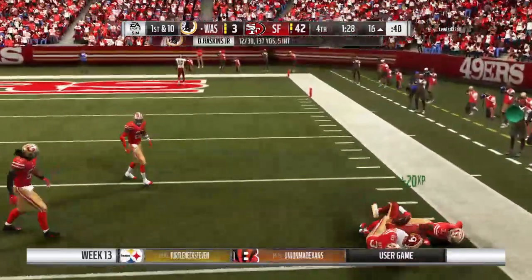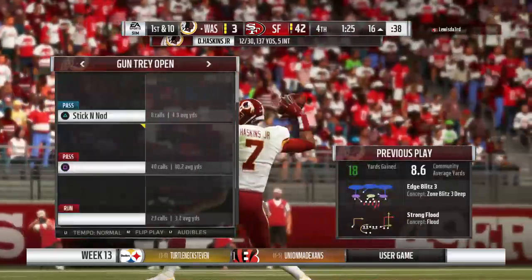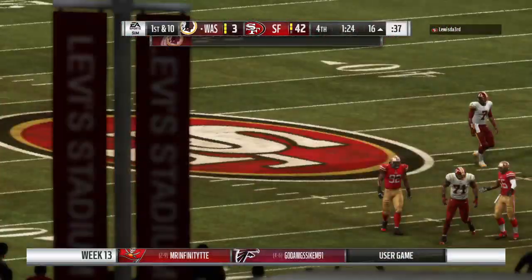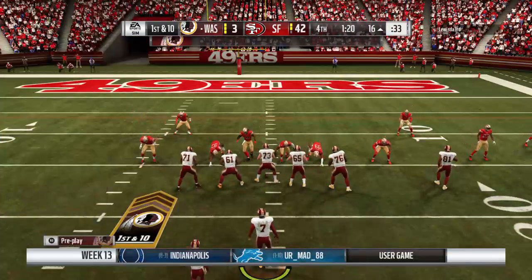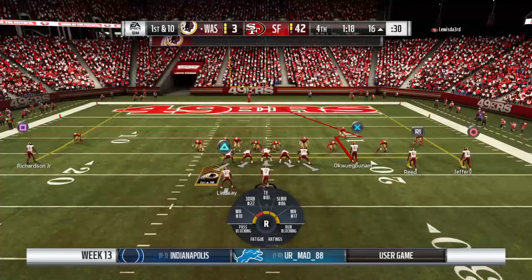Throwing the out route and complete. That's Reed. And inside the 20 before he's brought down. Another big hitter there. This one good for 18. Finally, a first red zone opportunity for these guys. They come up 1st and 10 at the 16.